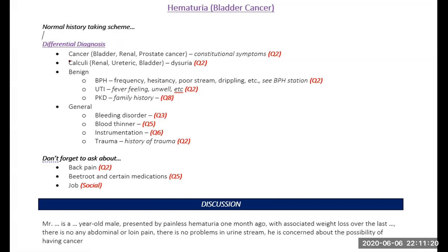I'm ready when you are. Okay. Can you give me the stem of the station? The stem is the patient. I think he's 55, and he has blood in his urine, and he's concerned, and you're asked to take history from him.